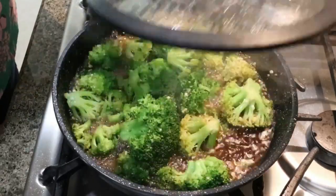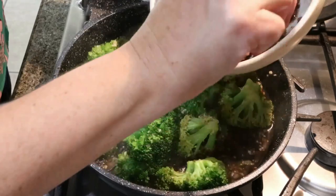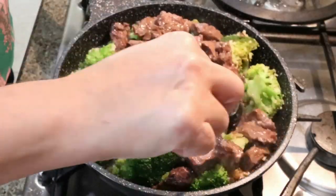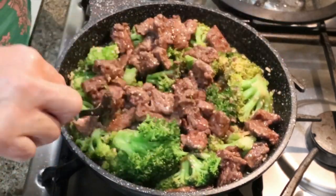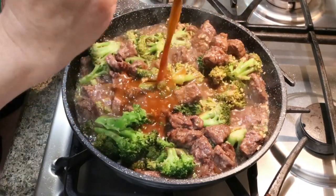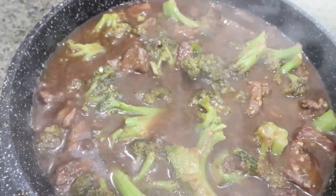Our broccoli is steamed, so I'm going to add back in the steak. I'm going to let these two simmer together for just a couple of minutes before we add in our sauce. And now I'm adding in the sauce. Allow it to simmer for another 5 minutes until it is thickened. All right, the beef and broccoli is done.